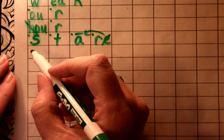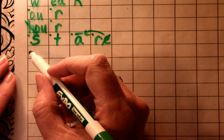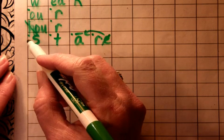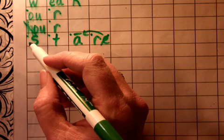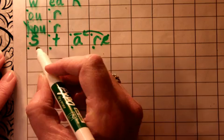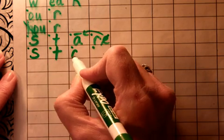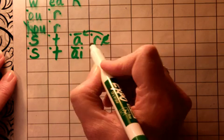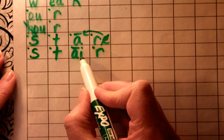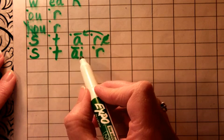The next word is stair, and this means like the stairs I have to walk up to go up in a big building. I have to climb the stairs or just one stair. S-t-a-i-r. S-t. A-I says A. That's a vowel team. It makes one sound, so it goes in one box. St-air.